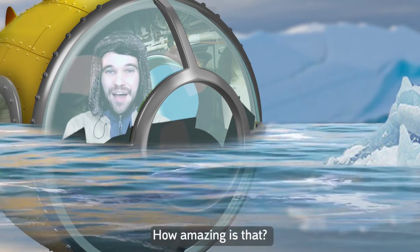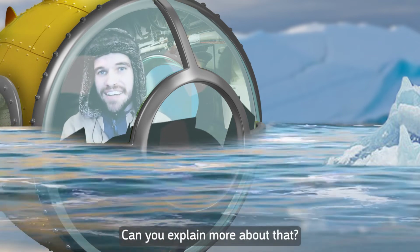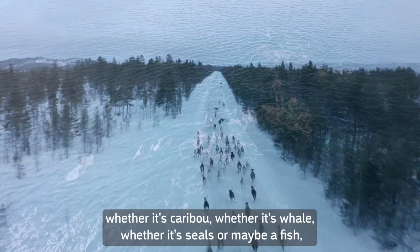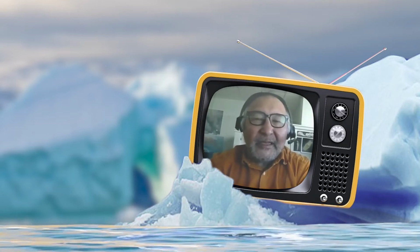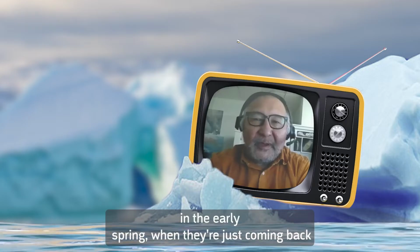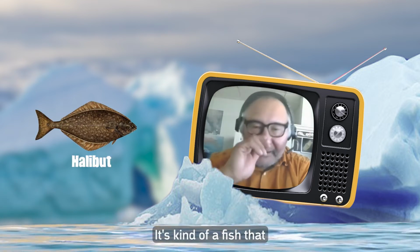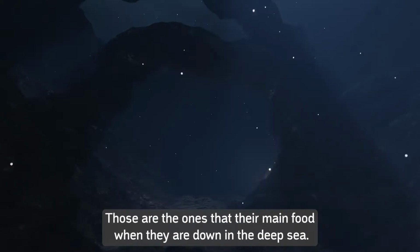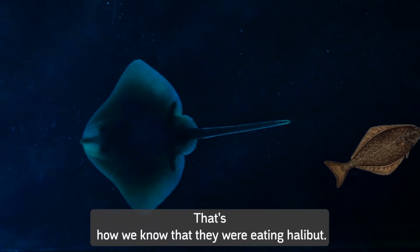How amazing is that? That makes me wonder then, how do the Inuit know what the narwhals are eating? Can you explain more about that? Yeah, when we harvest any kind of animal, whether it's caribou, whale, seals, or maybe a fish, we always cut open their stomach to see what they have been eating. When we catch a whale in the early spring, when they're just coming back from the deep ocean water, we saw some halibut. It's a fish that lives on the bottom of the ocean, that kind of flat. Those are their main food when they're down in the deep sea. That's how we know that they were eating halibut.